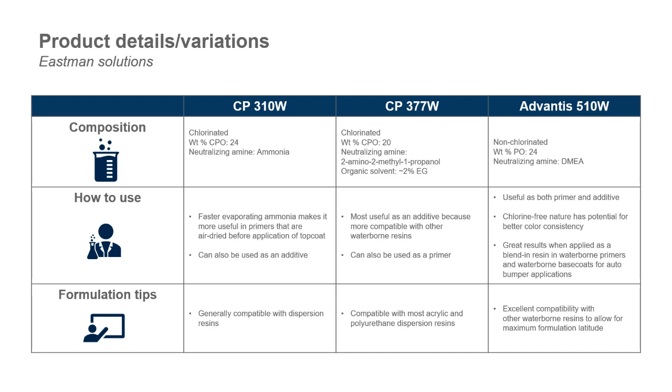Going back to some of the composition there, I do want to point out that CP377W contains AMP95, whereas Advantis 510W has the DMEA. And CP377W does have a little bit of organic solvent in there, around 2% ethylene glycol, so that's going to help with freeze-thaw stability of the product as well as give you some flow properties there.